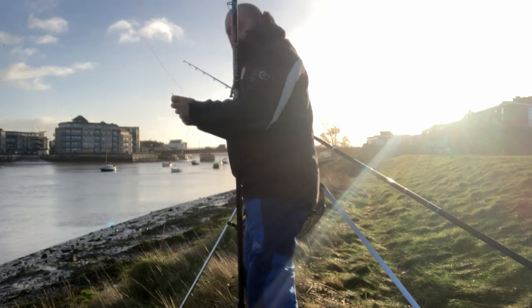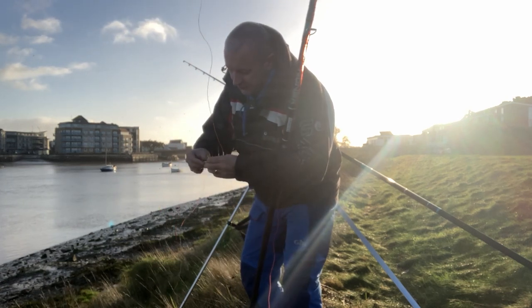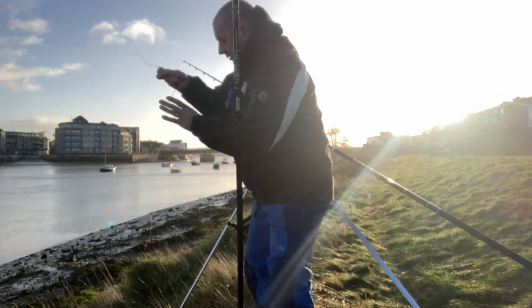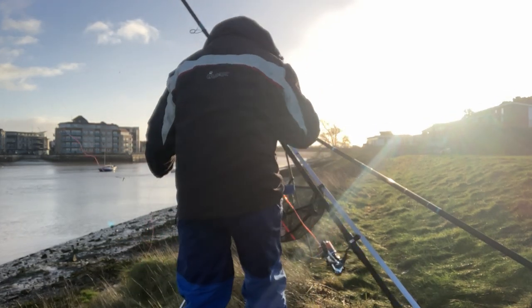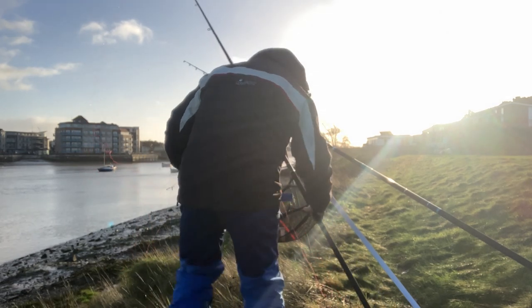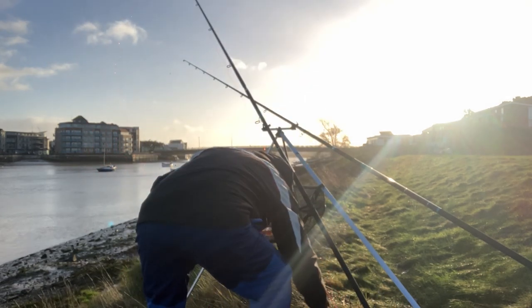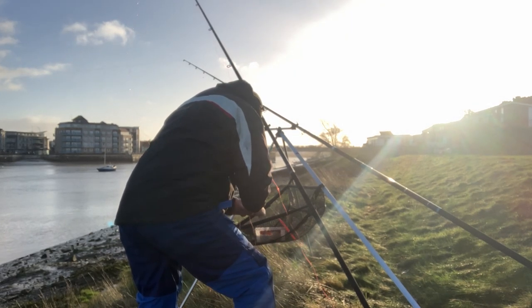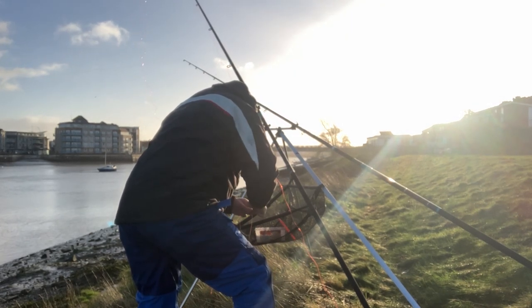Get my rig on and we'll get it away. I didn't unclip the weight off the other rig, so let's just do that quickly. And it's nice and muddy as well, so that's nice.